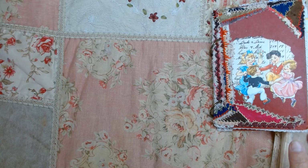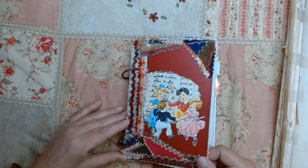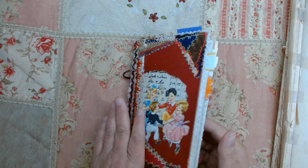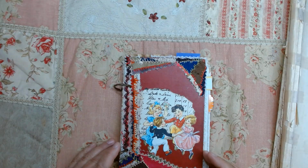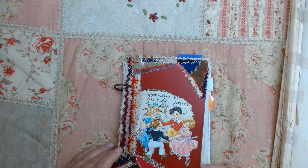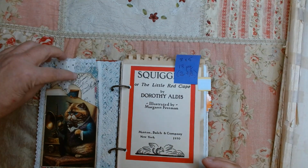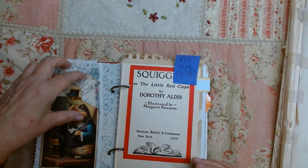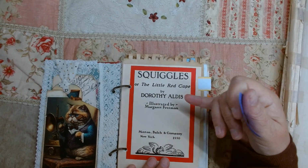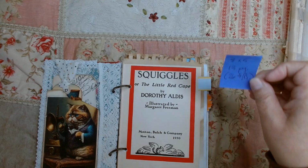I have one more. This one you might have seen. It's smaller. It's a journal. This is the old quilt from 1899. And then just some fabric and needs glue. And then this is from a children's book. Chunky Cat Pocket. I love chunky cats. This book was Wiggles, or The Little Red Cape by Dorothy Aldous. 8 by 5, 13 pages, 26 front and back.